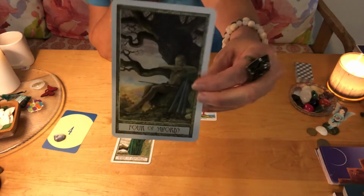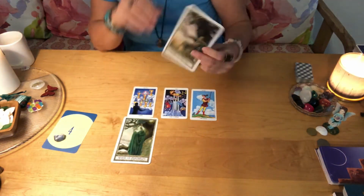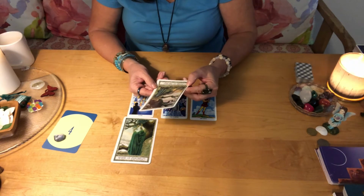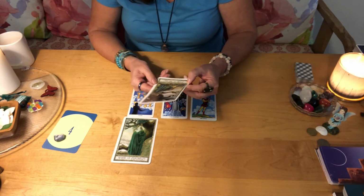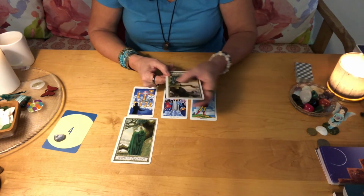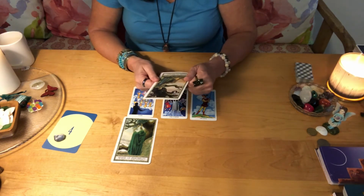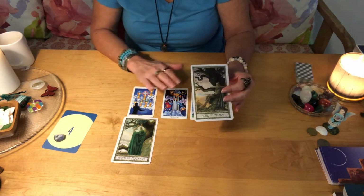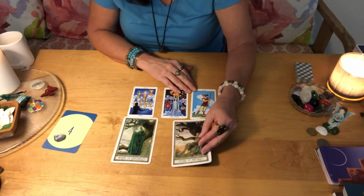And then the 4 of Swords is a card of stopping. It's rest. It can be a card of self-care, like you need to take a time out. But swords are kind of tough energy. They're not happy-go-lucky. But it is a time of no, don't move, stagnation kind of thing.